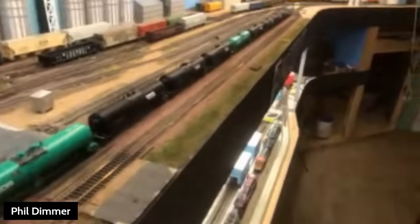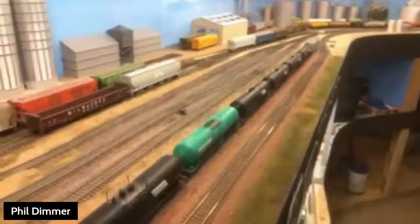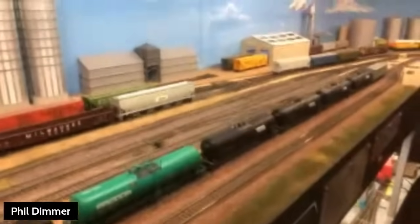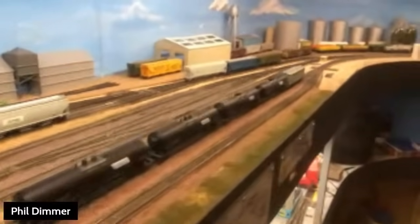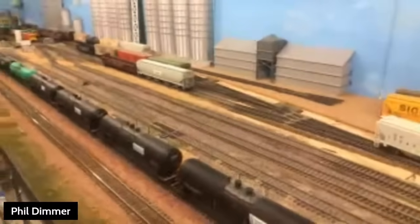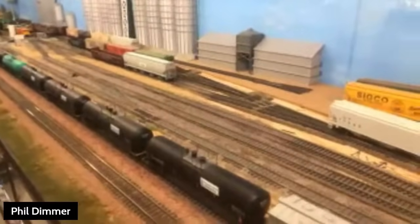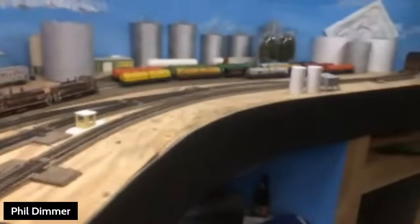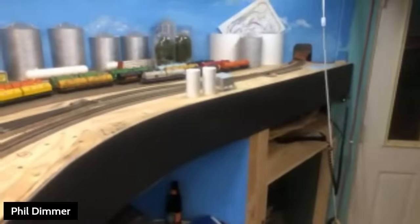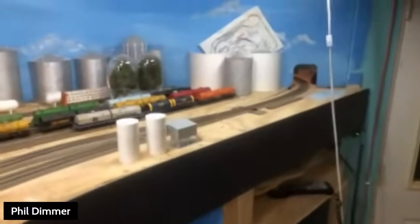There are locals that come down from Fargo, and they'll bring traffic down here, and then Red River will sort them out, and then they kick it out. So I'm going to have like four or five turns coming out of this yard, one heading to the east, which would be going down the helix.